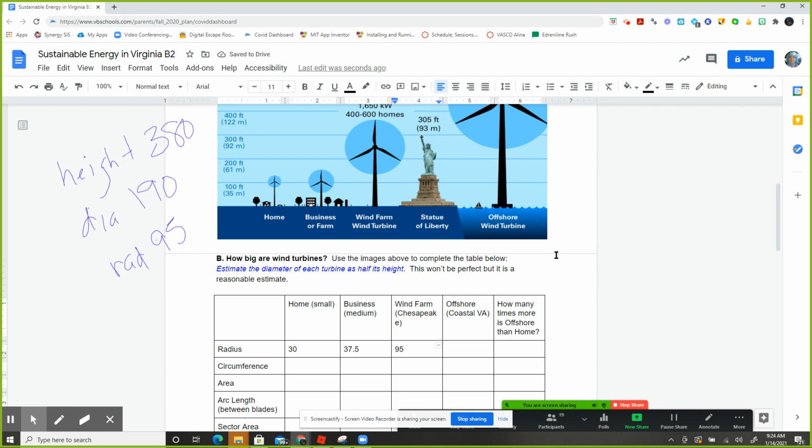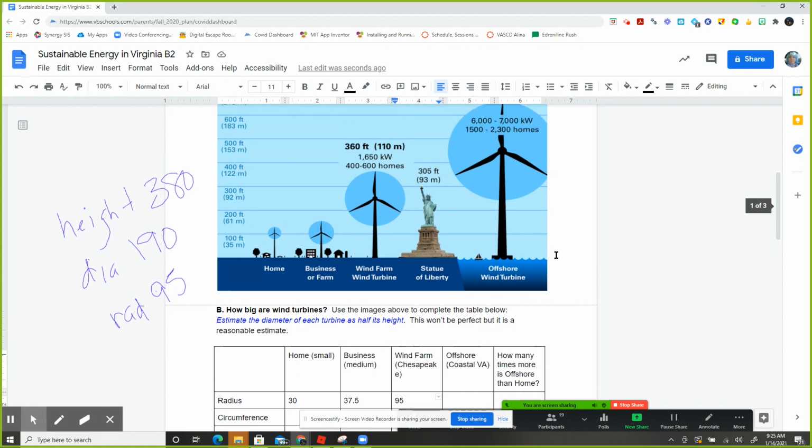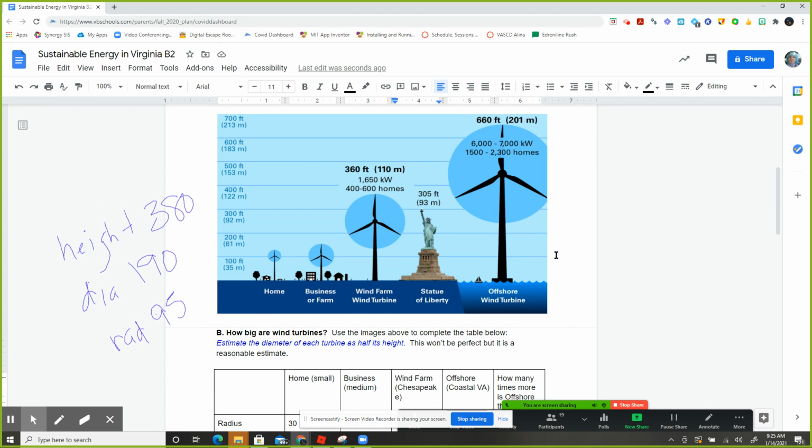And then we've got a Statue of Liberty, right? So that kind of gives you a benchmark. If you've ever been up to New York, those wind farms down towards North Carolina are bigger than the Statue of Liberty. What about this offshore wind turbine that we're talking about? How tall is that?